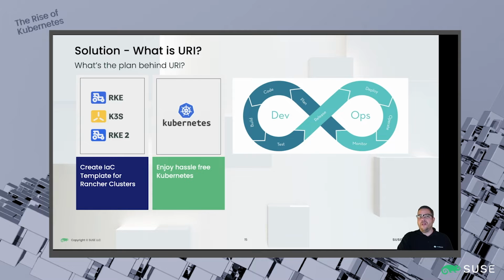Now with the installed Rancher, we are able to create infrastructure as code templates for Rancher clusters. With these templates, our customer is able to enjoy hassle-free Kubernetes and can concentrate on more important stuff.